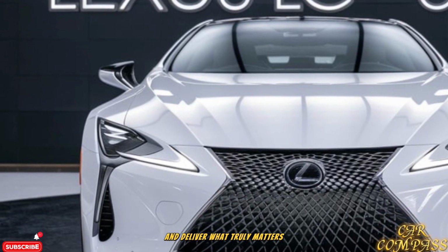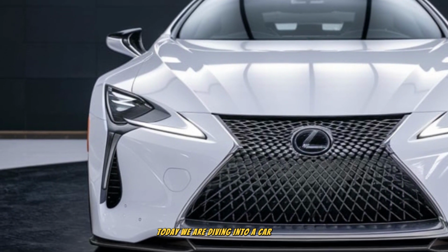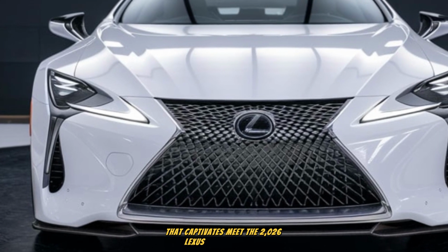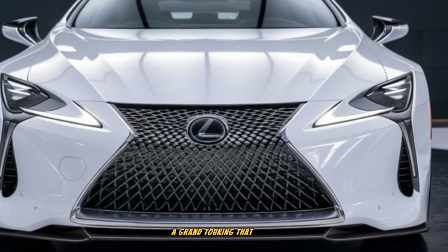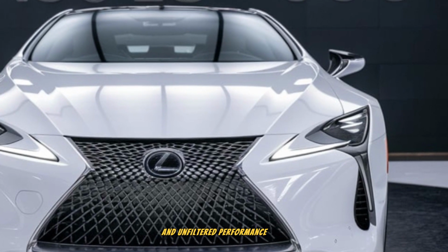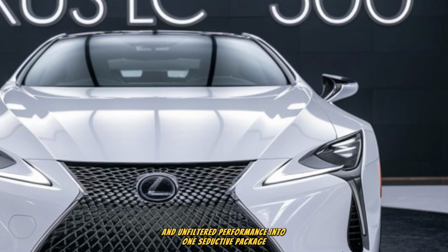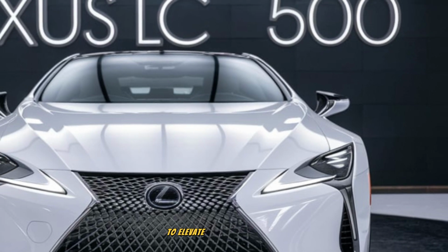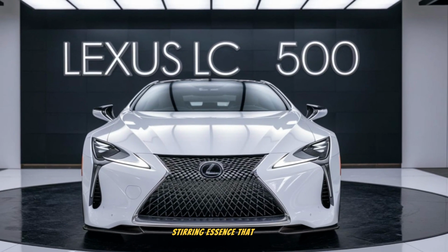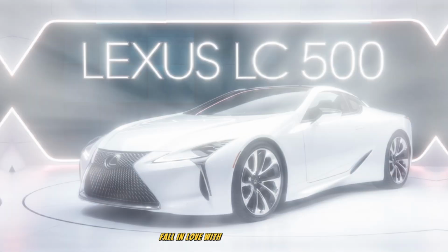Deliver what truly matters. Today, we're diving into a car that doesn't just drive, it captivates. Meet the 2026 Lexus LC 500, a grand tourer that fuses Japanese precision, breathtaking design, and unfiltered performance into one seductive package. Lexus has refined this model to elevate its presence among luxury coupes, while maintaining the soul-stirring essence that made enthusiasts fall in love with it from the start.